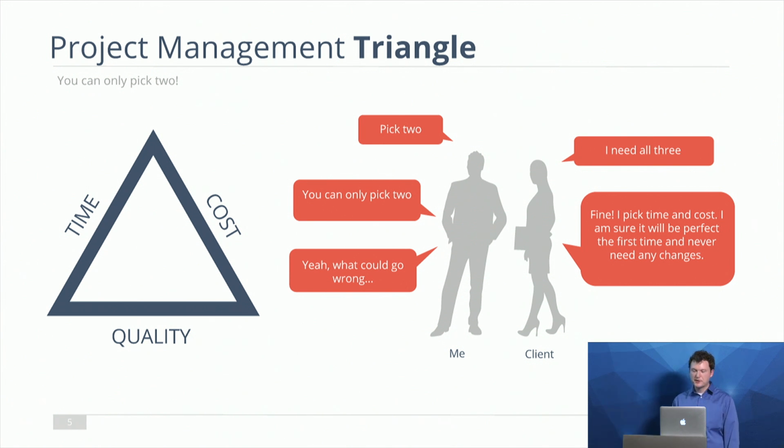And that's really at odds between what the customer would pick out of those and what the developer would pick. Generally, the developer is not going to want to give up quality, because some developer in the long run is going to have to maintain this application. And a lot of times that's going to be you. So if you're giving up quality, that means you might be skipping automated testing, you might be skipping documentation, you might not be refactoring your code to make it better.